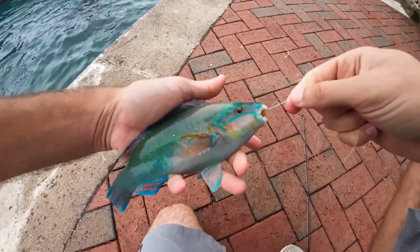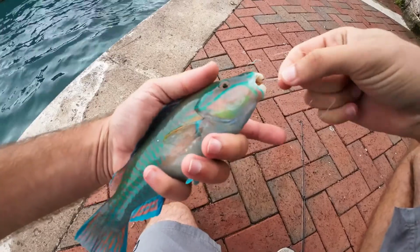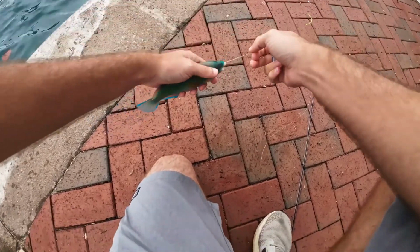Alright, this might be the species I lost yesterday. It's either a princess or a striped parrotfish. Not sure. Parrotfish are a protected species in Bermuda, so we're going to get the hook out of this one and get him back quick. But what a great start to the day.